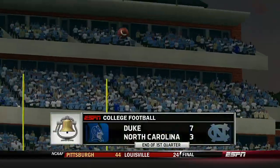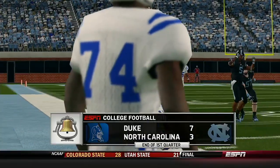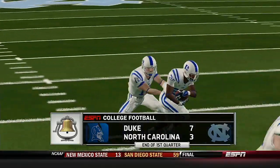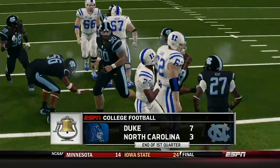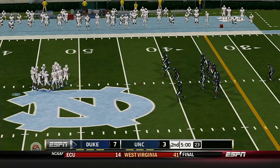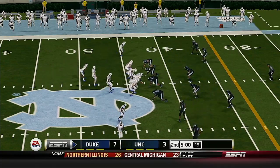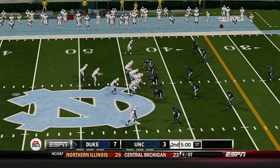Credit those two defenses in that first quarter, or blame the offenses for a lack of production. Duke leads 7-3. Back to the action now here in the second quarter. In a game that's this close, you can't afford to waste possessions. Duke is up by 4.